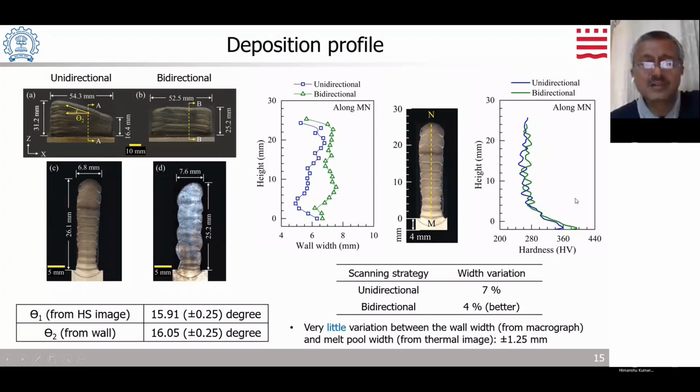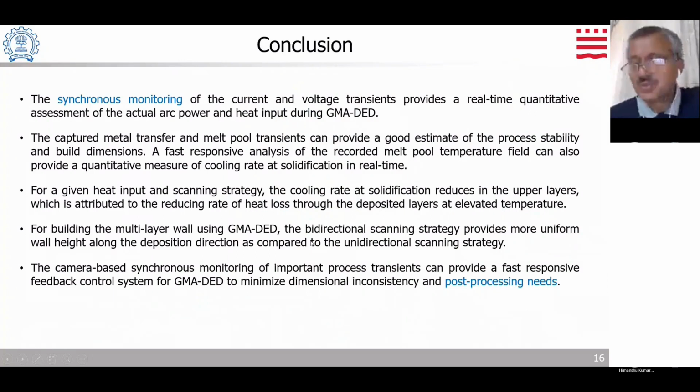Some characterizations were also done as part of this study, which also show some variations. So with this, I would like to conclude that synchronous monitoring of current and voltage can provide a very good, reliable estimate of the actual arc power and heat input. Most importantly, the recorded metal transfer and melt pool transients provide an estimate of process stability and build dimensions. And if we can analyze this in a fast responsive manner, these can further provide the cooling rate and solidification, and also dimensional inconsistency through the layers, and maybe the process can be controlled better, the way we do today in normal welding processes.